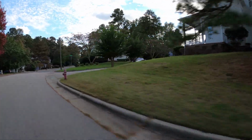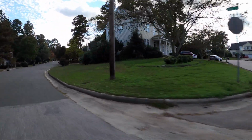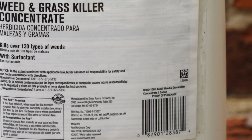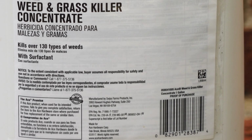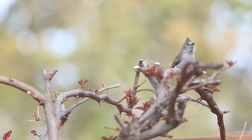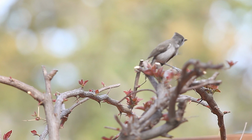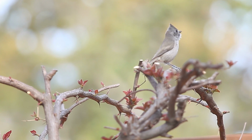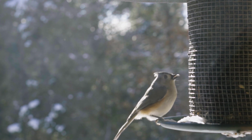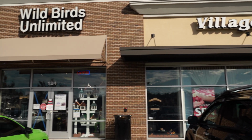But as suburbia expands, the red-cockaded woodpecker and other birds face loss of habitat. Adding to the problem are homeowners using pesticides and herbicides, starving birds of food that nature supplies. Birds will always choose natural food. So when we see them in our feeders, it's because there's not enough food out in nature at that time of the year for everybody that's trying to get the same foods. That's where people come in.